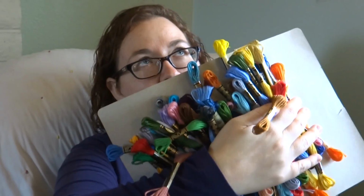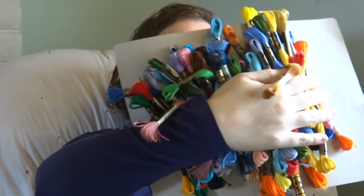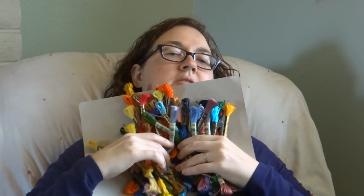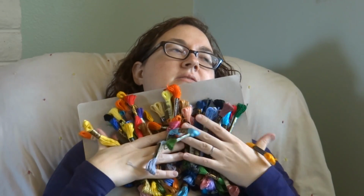I kitted those both up at the same time, so I'm going to show all the floss together because I don't remember which was which, and some of them are for both. There's lots and lots of floss. I've got this whole big thing of floss. Lots of bright colors. And most of these colors, there's only a handful of stitches of each, so that is good for stash. I'm gonna have the whole collection of DMC before I know it.